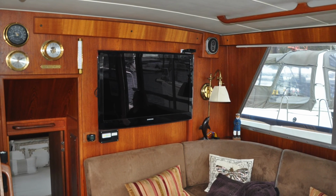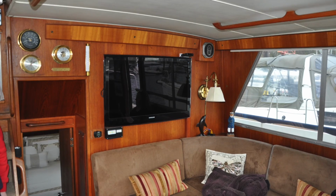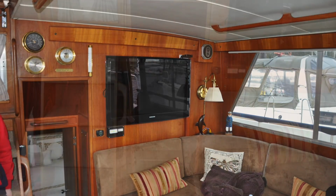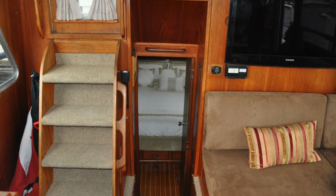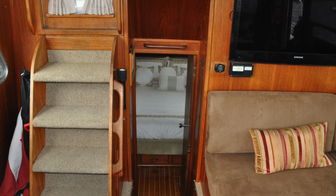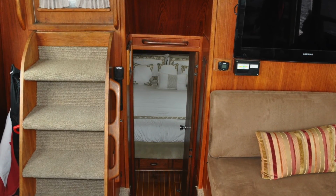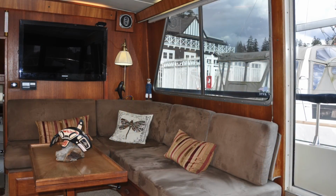The large smart television in the salon is served by the in-motion high-definition intelligent satellite television system. Passageways are generous, as are handholds. This boat is meant to go to sea. The furnace that heats the entire interior of the vessel was replaced with a brand new Webasto unit in the fall of 2022.